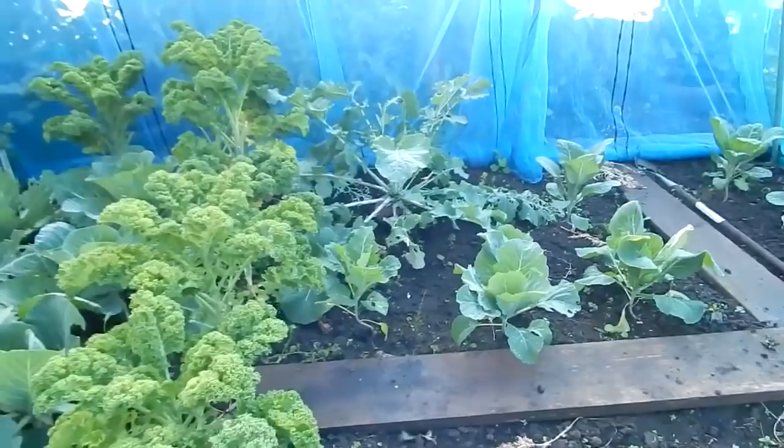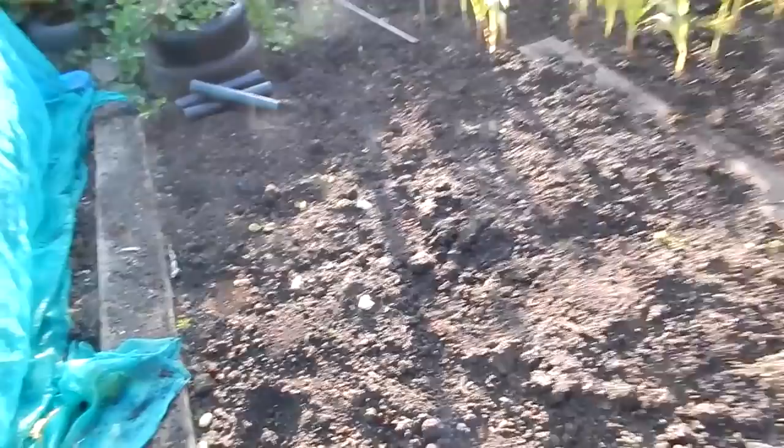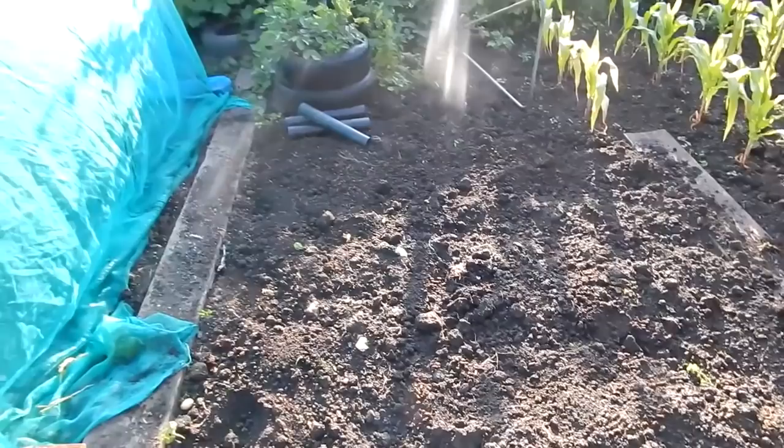Everything else is doing okay in here. It's nearly harvest time. So as you can see there, the leeks are out. I still use them, but they're out. I've just put some of that fast grow fertilizer on the ground and given it a good watering for now. I'll be planting some potatoes in there.